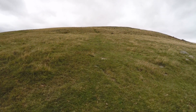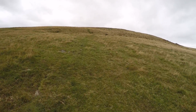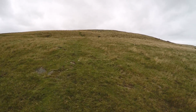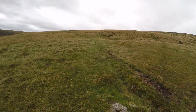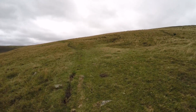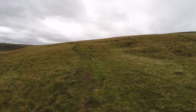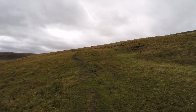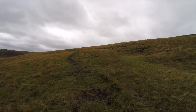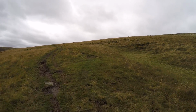Turn up right, up a faint grassy path. It is faint, very faint. After just 25 metres, bear left on another grassy track. I guess is this. Yeah, I'm feeling that the chances of going off the path have just got quite high. So we'll be looking for confirmation. It says after 250 metres, bear right again.